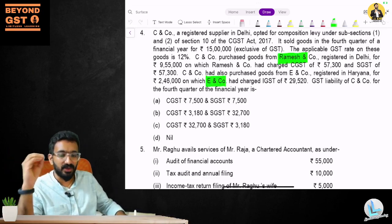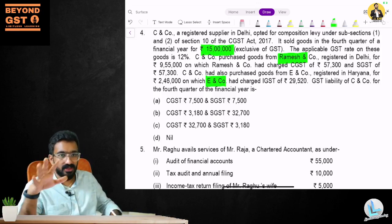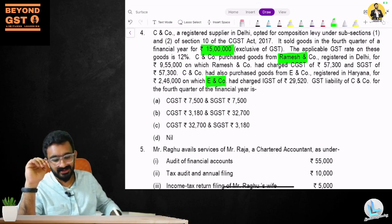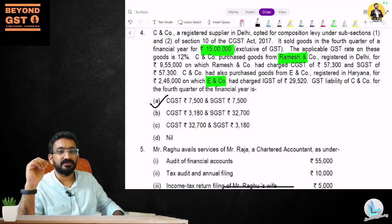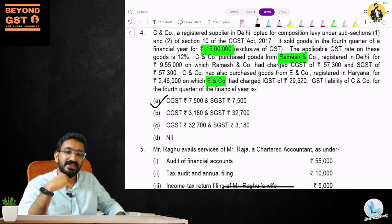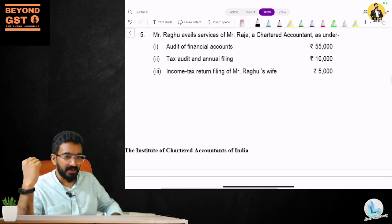So, what is their liability? On the turnover of 15 lakhs, 0.5 CGST, 0.5 SGST, they are not restaurants. So, 0.5, 0.5. How much will that be? 7,500, 7,500. That's it. Option A is the correct answer. They have given all the other answers also. People will compute all of them, then realize, oh, composition levy. So don't get tricked by ITC. That's the only suggestion I have.